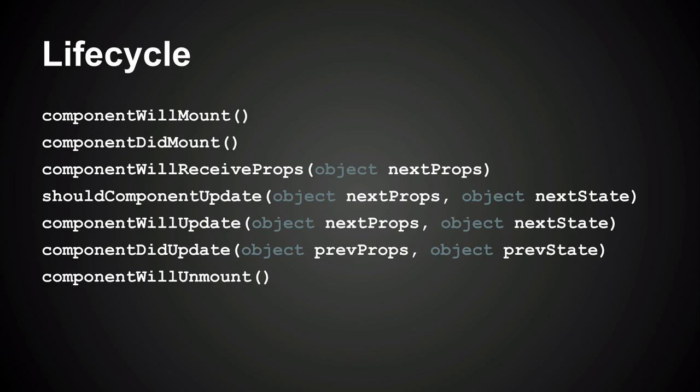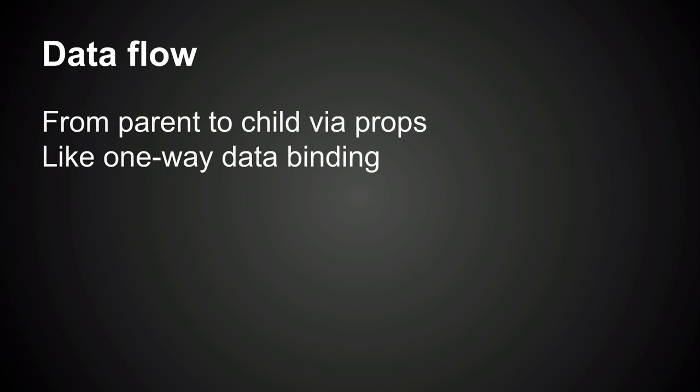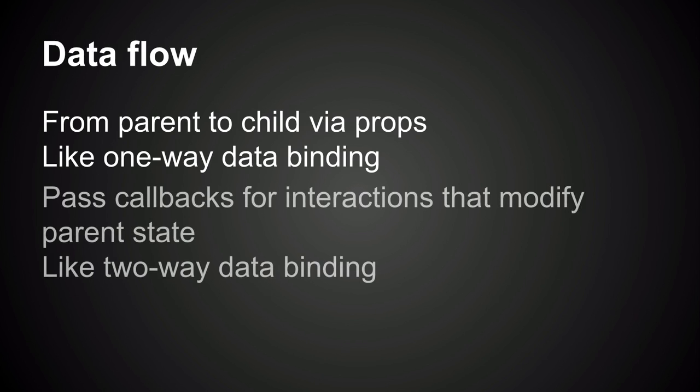Life cycle of a component: there's a will mount, a did mount, it will receive new props. Should it update, we talked about; there's a hook before it updates and a hook after it updates and a hook before it unmounts. Almost never need them really. So data flows from parent to child, just like one-way data binding effectively. So you just pour data in the top and it just floats down through your component hierarchy.